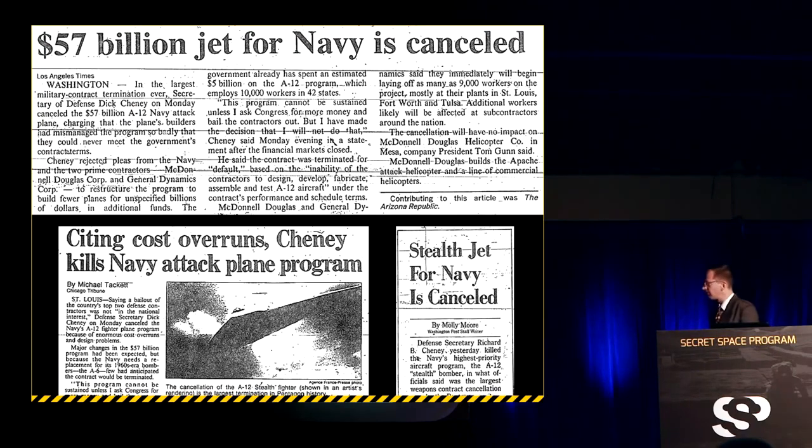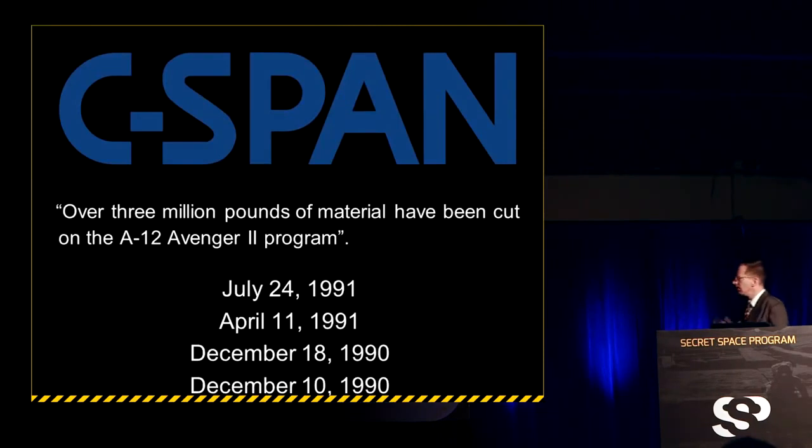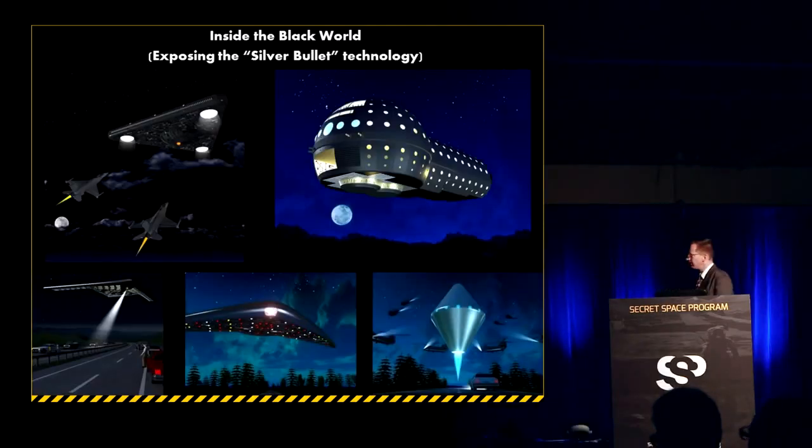Different publications, Los Angeles Times, New York Times, Washington Post, they talk about a $57 billion jet for the Navy being canceled, citing cost overruns. Cheney kills Navy attack plane, stealth jet for Navy is canceled. So I want to give you something to hang your hat on here. According to C-SPAN, and I've got all the dates here so you can verify this for yourself, they said, quote, over 3 million pounds of material have been cut on the A-12 Avenger II program. That was July 24th, 1991. So, crash retrievals. But really, I want to have some fun with this presentation, and we've got quite a bit of material to go over here.